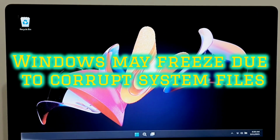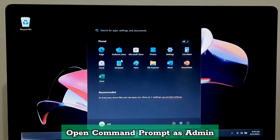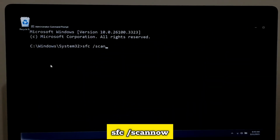Windows may freeze due to corrupt system files. So let's fix them using SFC and DISM commands. Open command prompt as admin. Run this command: sfc /scannow and hit enter.